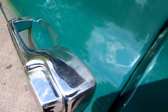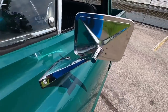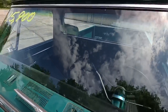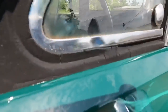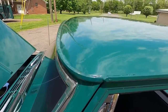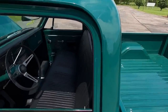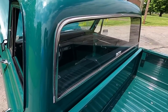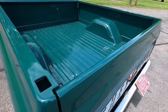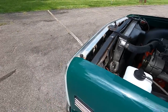Door handle there is showing a little age. Oh, chip in the middle of the front windshield right here. Little cracks right there in the vent window area. Pitting here. Top of that fender's in good shape.